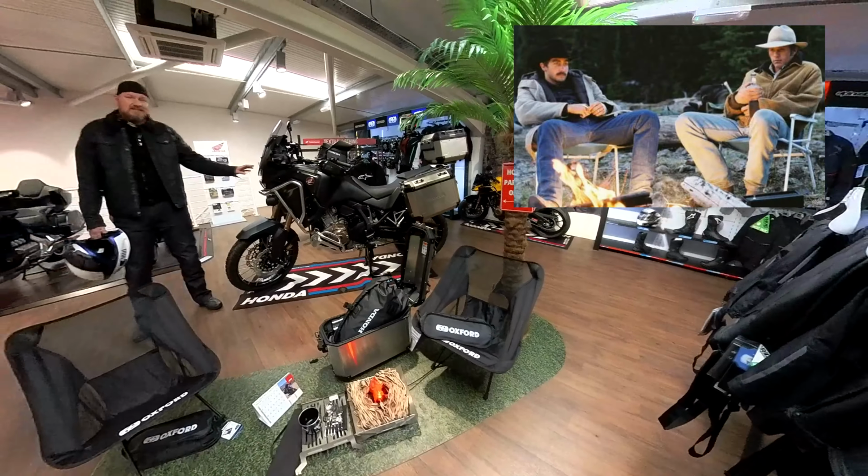I've got to admit, I still think the Africa Twin's a good looking bike. Yeah. Especially in the black, with this brushed sort of look. It's nice that. Love the bronzed engine as well.